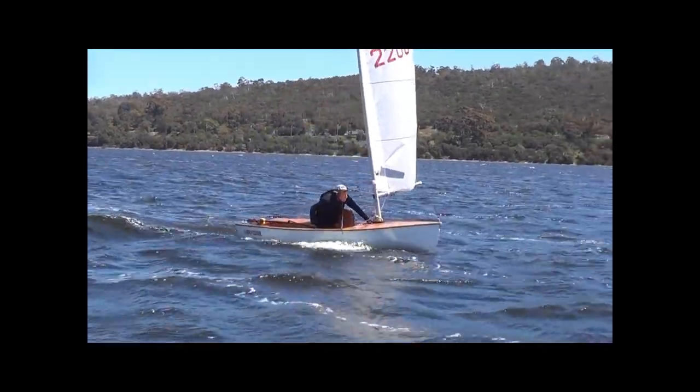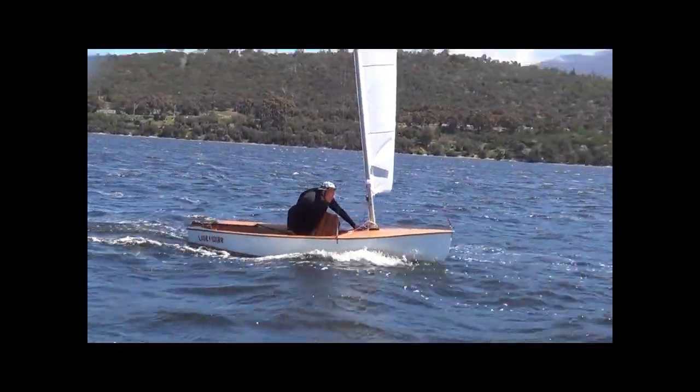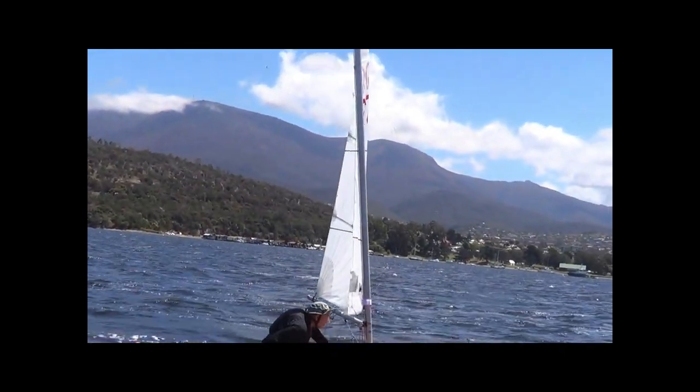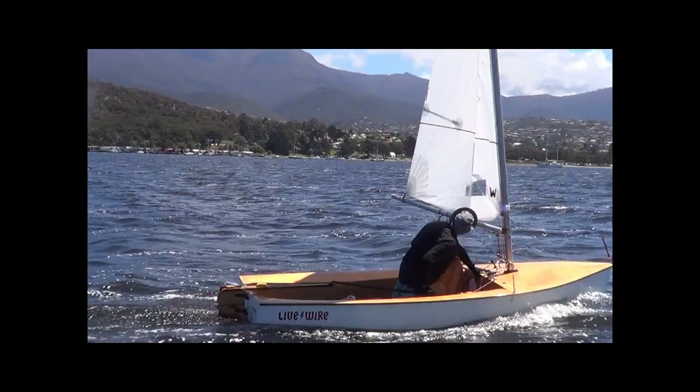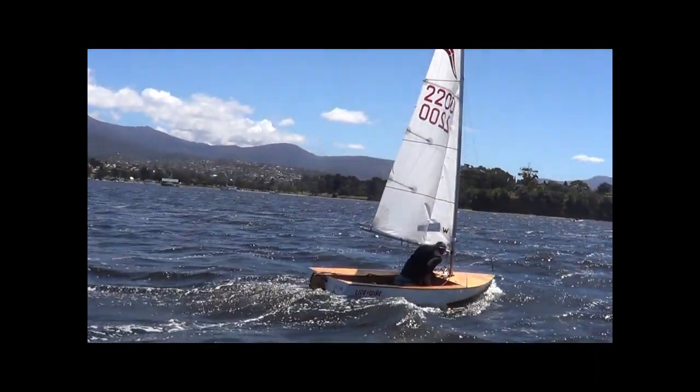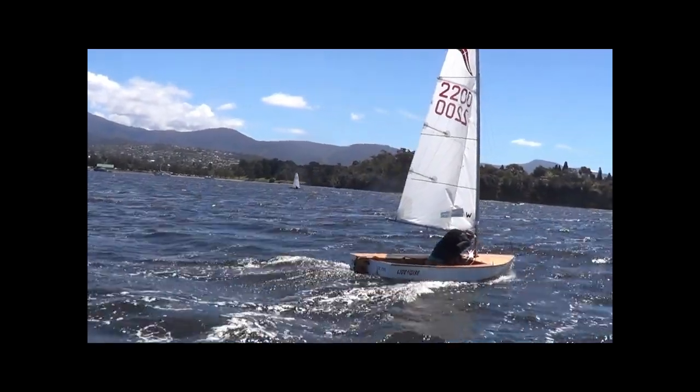This is 2200 running, and he's got his weight well forward. It's a good technique, especially if you're heavy. So being a bigger fella, he would still benefit from steering down in the surges.